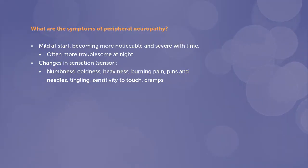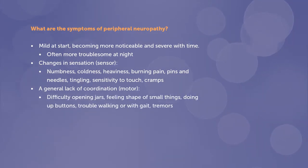So secondly, you can have a more general lack of coordination, and this may be related to having some motor neuropathy. People often describe that they have difficulty buttoning a shirt or opening a jar, and we might ask you questions to help interpret this. Often people may have a slight difference in their gait also.